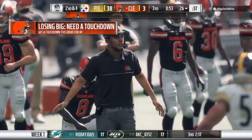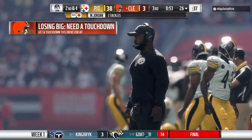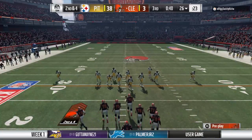A gain of 6 there on first. Nice rhythm throw there on first down. He located his tight end, made it a nice easy pitch and catch. Hoping he can break a tackle or two. Wasn't able to do that there, but still good yardage.